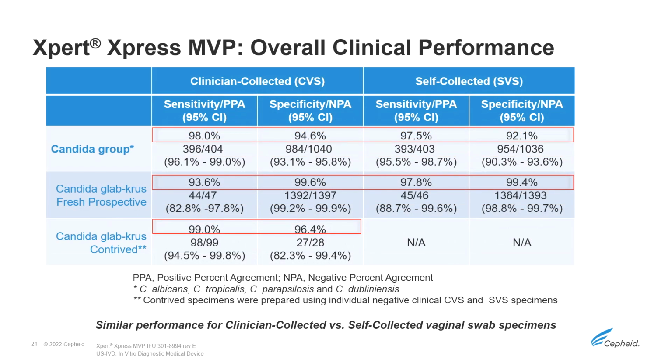For the Candida group, the Xpert Xpress MVP test demonstrated positive percent agreement and negative percent agreement of 98% and 95% for clinician-collected vaginal swabs and 98% and 92% in self-collected vaginal swabs, respectively, compared to the reference method. The test demonstrated a PPA and NPA of about 94% and 99.6% for Candida glabrata and krusei detection in prospectively collected CVS, and 98% and 99% in SVS, respectively.